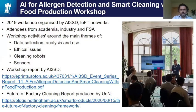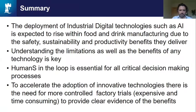Penultimate slide. So it's really important for all these technologies to engage with different stakeholders: technology developers, the producers, the academics, the regulators, the government bodies such as the FSA. So we're constantly doing workshops around how do you deploy technologies, how do we get trust in these systems. This was one we did in London, I think in late 2019 when we were still allowed to travel, all about this area of AI. And we've got a couple of reports on that.